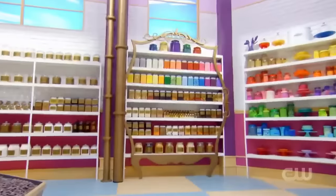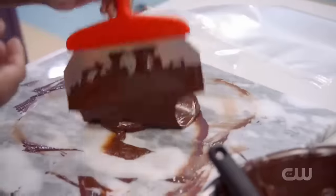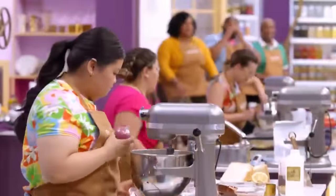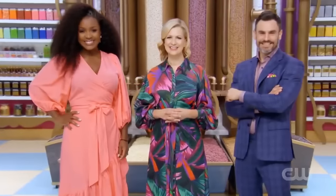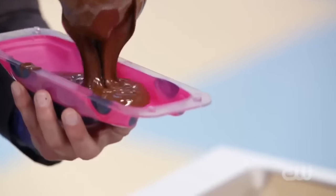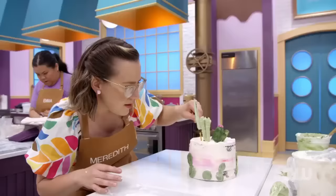Great Chocolate Showdown is back, and the competition is bigger and tastier than ever. It's all about chocolate in this kitchen. 10 hopeful home bakers will put their passion and their skills to the test as they enter the delectable world of chocolate. Each week, the bakers will be tested on a wide range of chocolate-based challenges by a panel of world-class expert judges. Award-winning cake designer Cynthia Stroud, pastry chef and master chocolatier Steve Hodge, and best-selling cookbook author Anna Olson. Get creative. There's so many different ways to wow us.